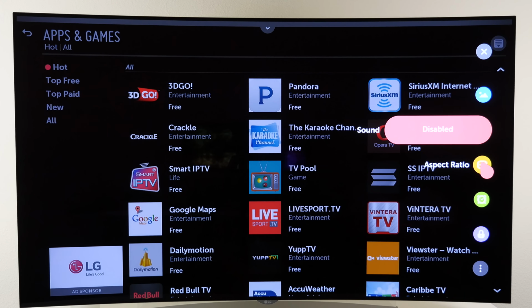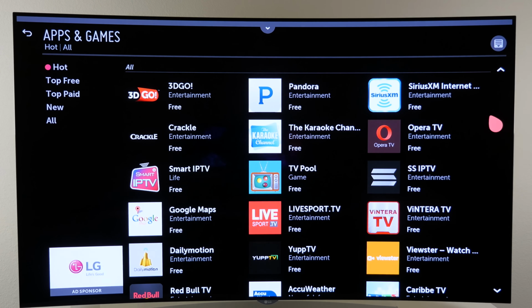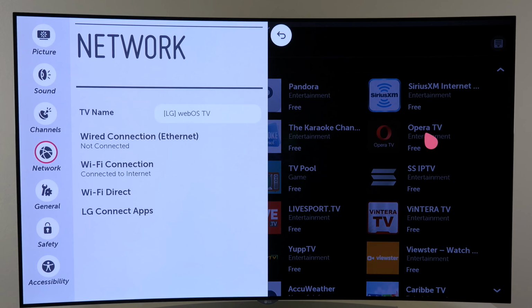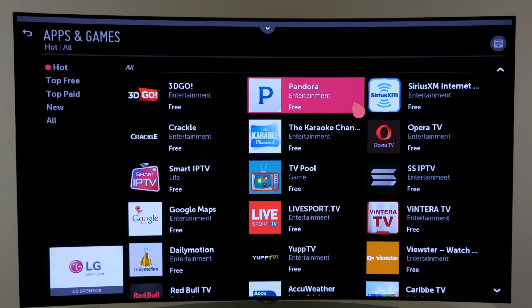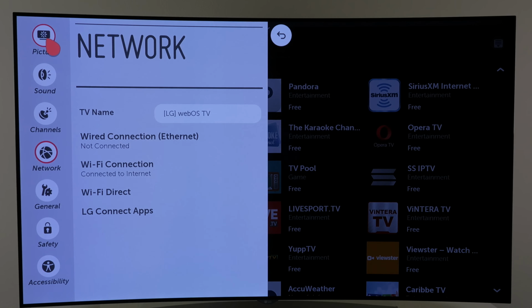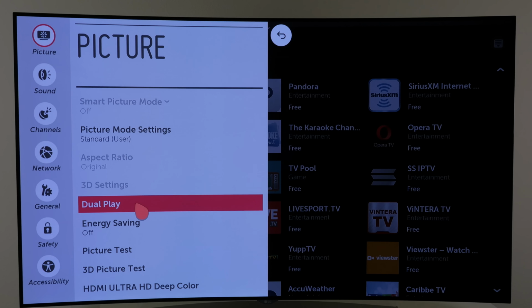Now, the cool thing about this is that you don't have to open up this menu back over here in order to get into your advanced settings. You can literally just hold down on the settings button, and it's gonna skip coming over here, and it's just gonna open up the granular settings. So over here you have your picture, and this is where you're going to be able to change a lot of different settings for your picture.